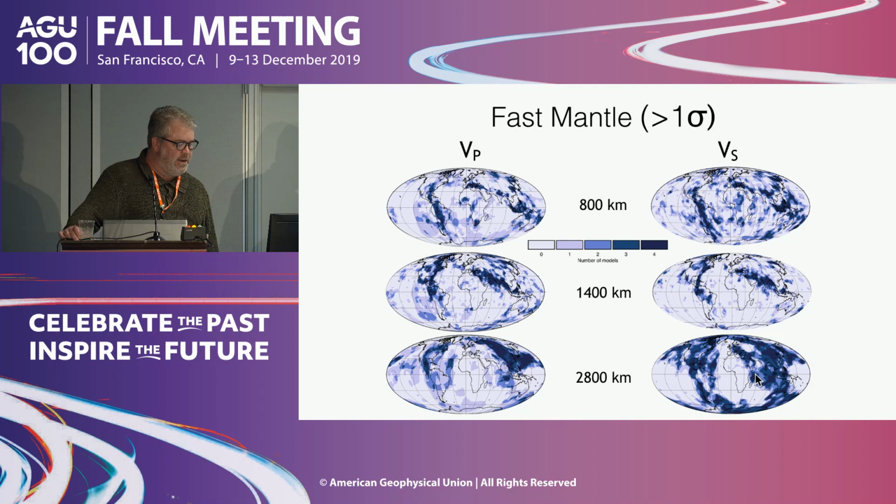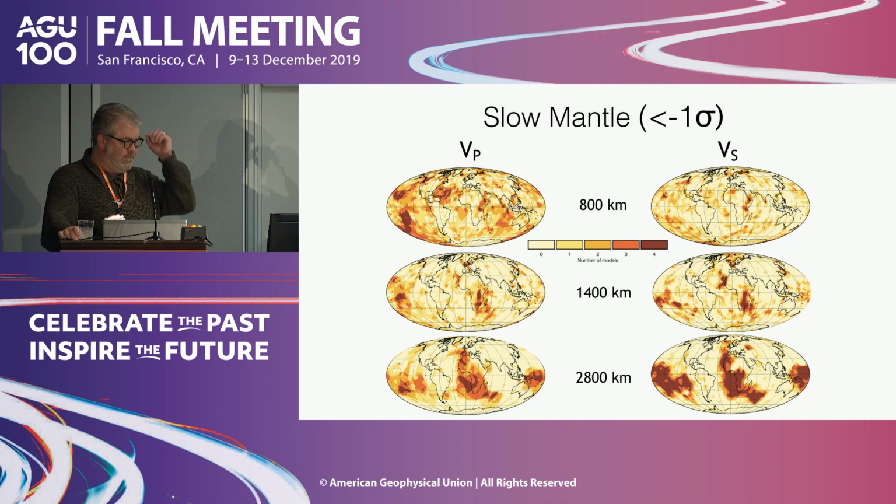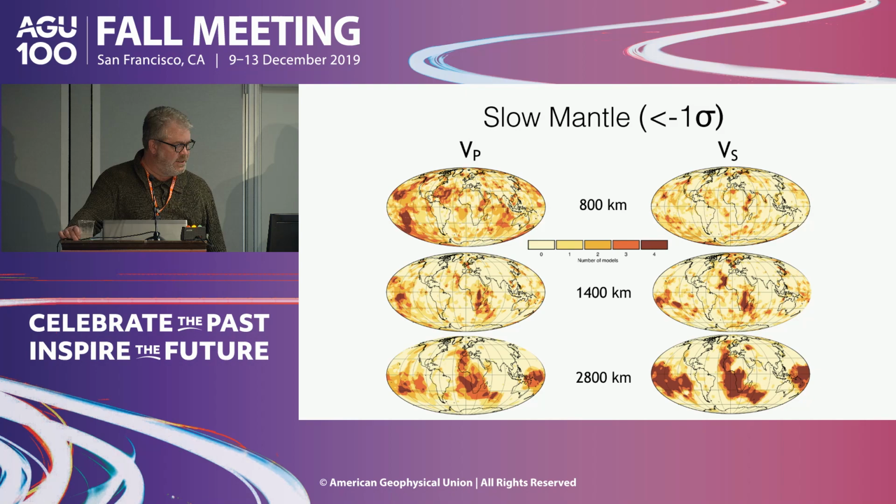And the models do exhibit a lot of agreement on the places where we think these things are robustly resolved. In the VP, there seems to be a little bit of differences, but it's not easy to see from this plot. We can also do the same thing for slow mantle, and this will be interesting in a second, I'll explain. But we can say, in the amount of the lower mantle, how many models see mantle that's less than one sigma from the mean of the model. So we've made these maps as well.